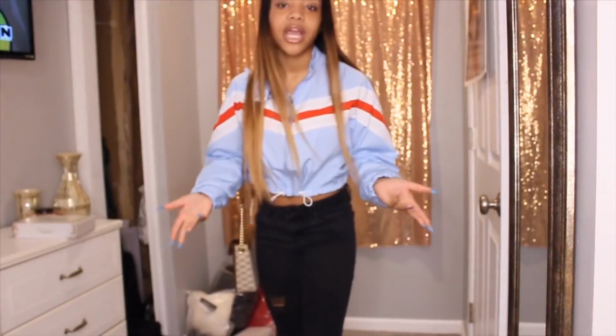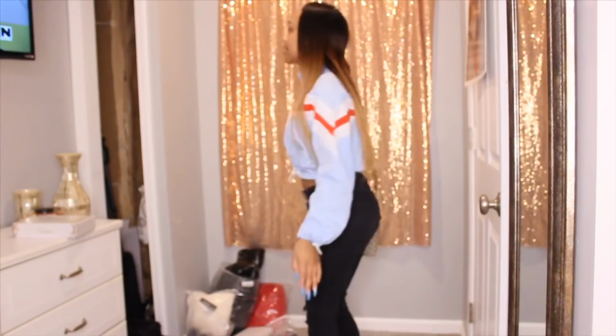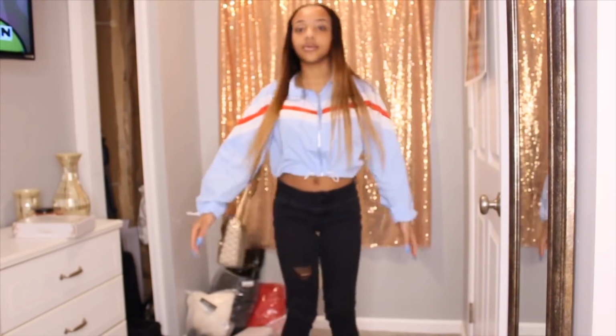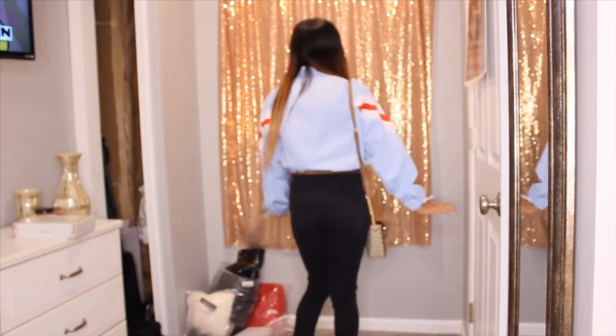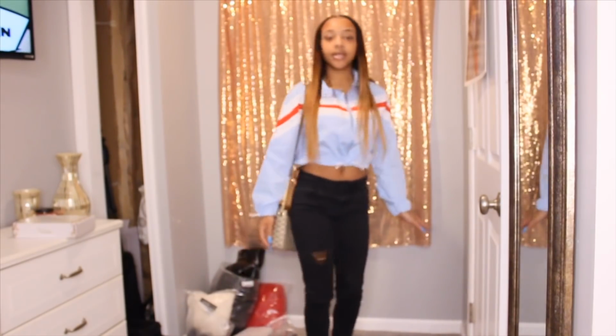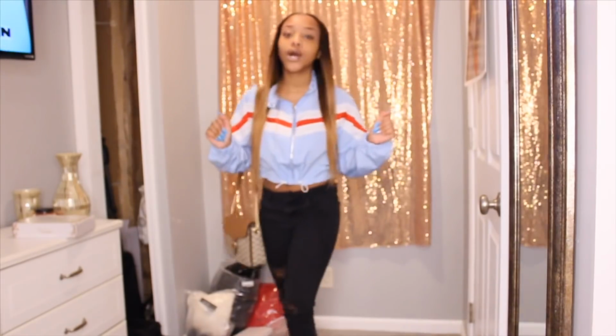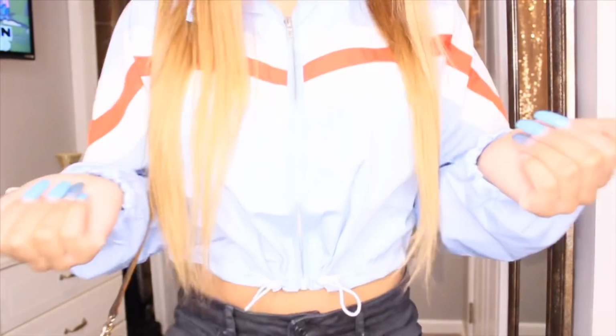When I take my pictures, I'm not gonna wear my purse because it just don't look right. I don't know. But this is the outfit. Period. Whole lot of periods. Cause I'm a baddie. So now we just gonna slide on over, make our way over to my nail appointment. So let's get it.